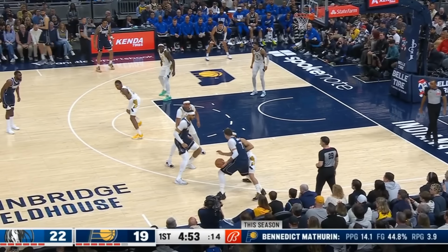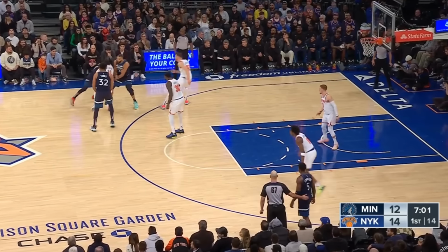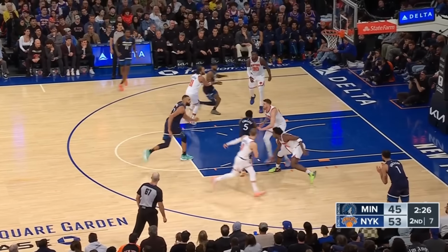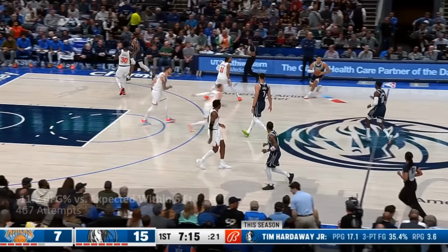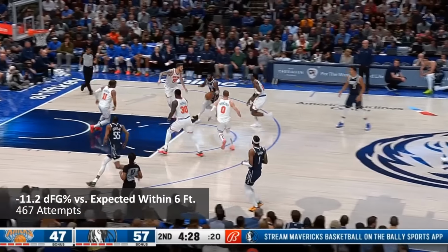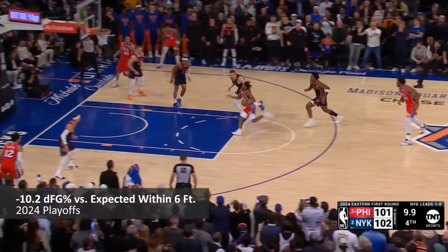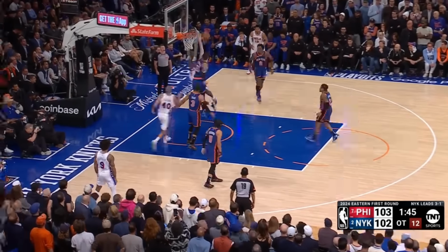Well, those offenses tend to run a lot of pick and roll, looking to create going downhill, which is where Hartenstein's abilities as a rim protector make a huge difference. I mentioned the size and agility. He pairs that with constant activity and great positioning in the paint to really alter shots around the basket. Last season, he defended over 400 attempts within 6 feet of the basket and held players to more than 11% below their typical average. That held up in the playoffs as well, holding players to about 10% below average on 79 attempts, a mark that would put him among some of the best rim protectors in the game.